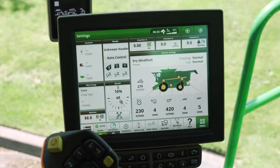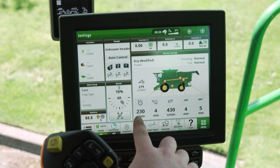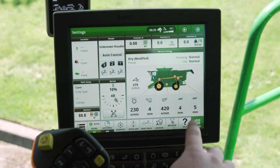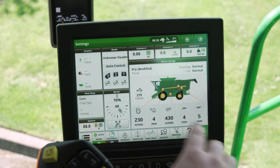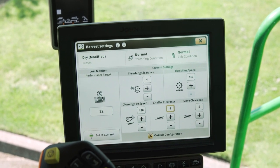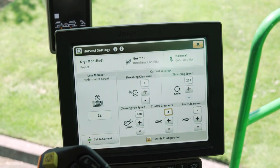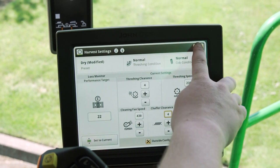All right, as you can see here on our Gen 4 4600 Command Center, we have our five main combine adjustments right here on this main screen: rotor speed, rotor clearance, fan speed, chaffer clearance, and sieve clearance. As an operator, you can go through here and make all the adjustments that you like. But for somebody on the ground who is checking your machine for you, they have the option with John Deere Remote Combine Adjust. They are able to make those settings for you on the ground.